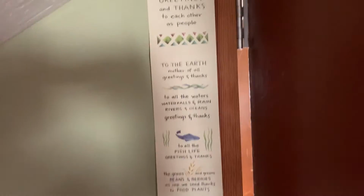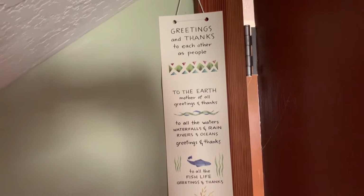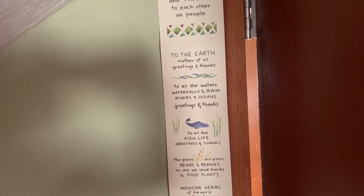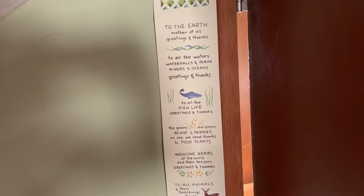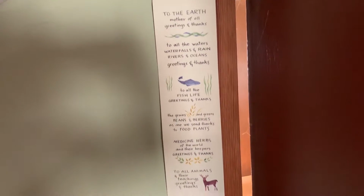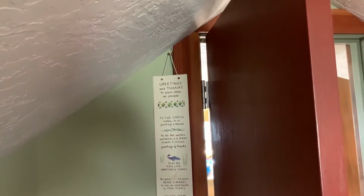And then a friend of mine gave me those cards. A friend of ours gave us this beautiful prayer, greeting and thanks to each other as people, to the earth, mother of all, greetings and thanks to all waters, waterfalls and rain. I think it's from an Idaho tribal community.